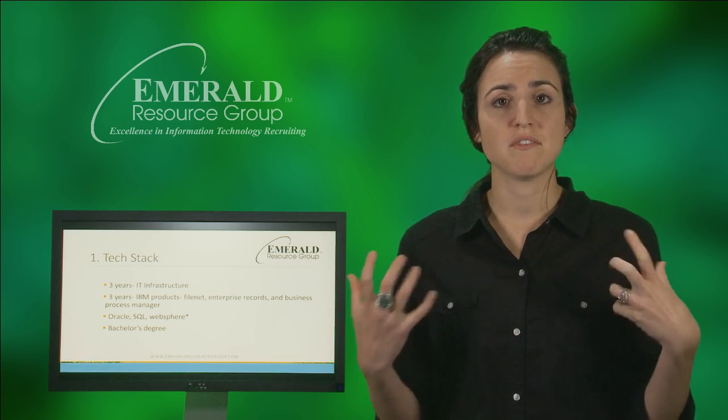Some extras, if you have them, would be a bonus. So Captiva, Tivoli, Lombardi. Also, always good to have that disaster recovery side, as well as just an enterprise level environment. Now, if you've been working on some of these IBM products, you're going to probably have the enterprise experience, but the more you have with it, the better.